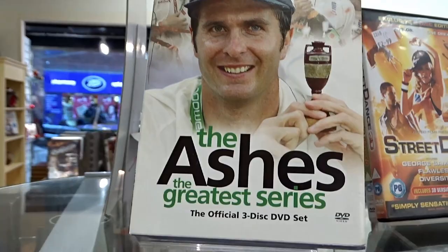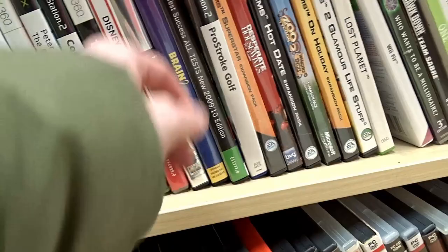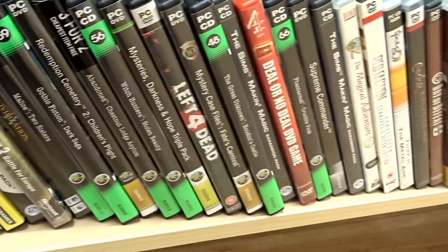I'm now inside the British Heart Foundation charity shop, Kingston upon Thames. I found the Ashes. It's a UK based joke that we find the Ashes in a lot of charity shops around the UK. It's a very overpriced charity shop, the British Heart Foundation in Kingston upon Thames. Most of them are in the UK. These are games, PC games, PS2 for example, and DVDs, quite overpriced, didn't really buy anything. I was showing you around the whole store.